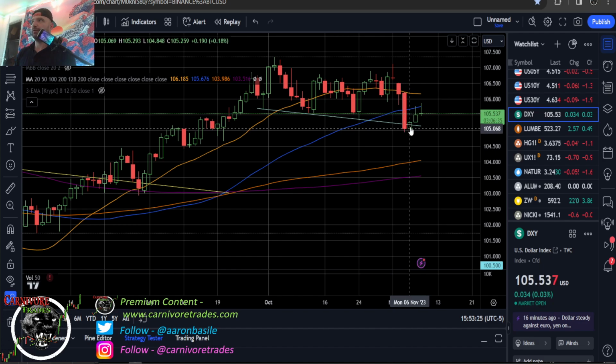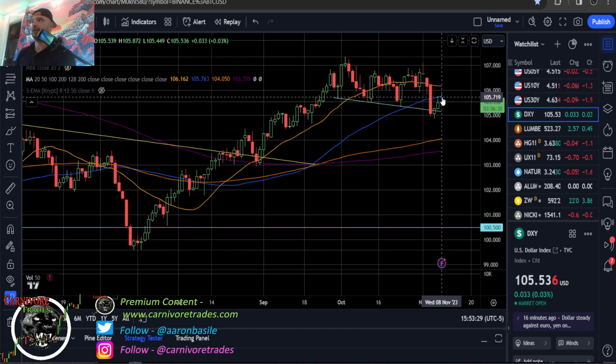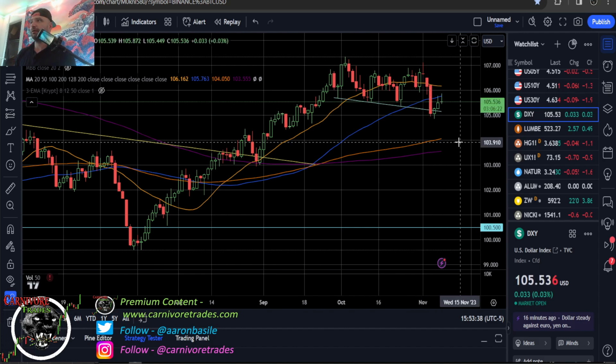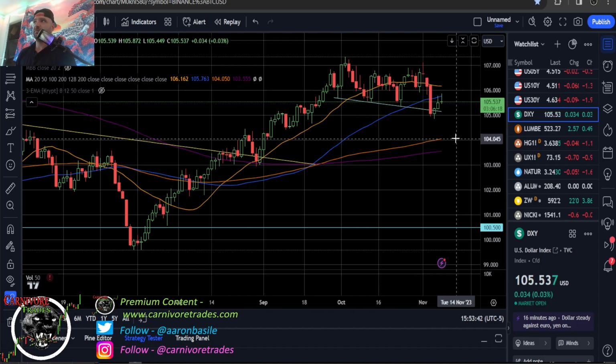So, down move here, inside bar. And this could be setting up a bear pattern if you can't get back above that 50 moving average. And again, back above 106.22, as I've already laid out. But if you stay inside of that red, this could set up for a move down. So again, things are lining up here towards some type of a slowdown, right?